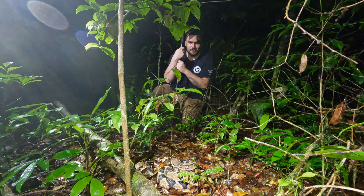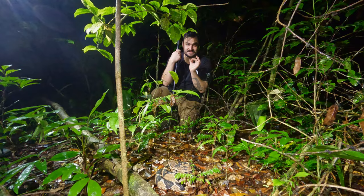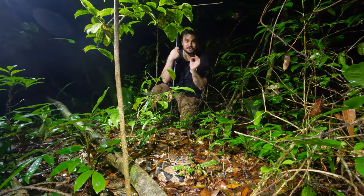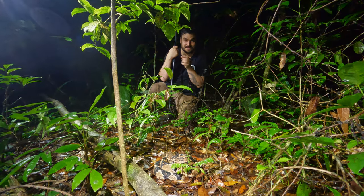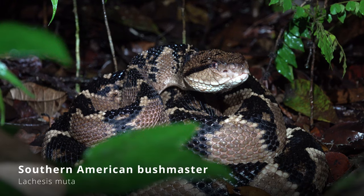We just found the most incredible snake species of the Neotropics. This is Lachesis muta, the bushmaster. Now, as you can see, it's in a hunting position. The little branch sticking out in front of it, that's where it's waiting for little rodents to pass by. And when they get too close, he will strike out and catch them.